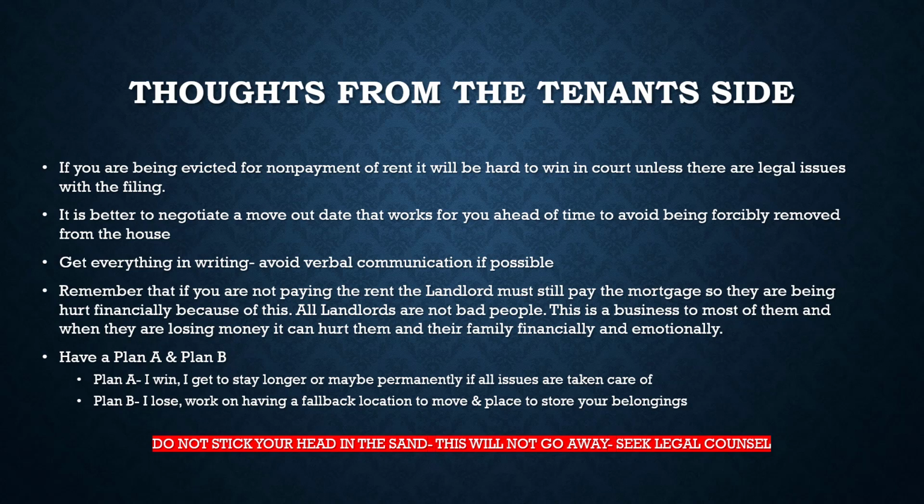One is going to be the tenant, one's going to be the landlord. So I always try to coach people into looking at least at both sides of the same coin to figure out if there's a way that both can walk away with less of a loss. And as a tenant, you need to have a plan A and a plan B. Plan A is you win, you get to stay longer or permanently, depending on the issues.